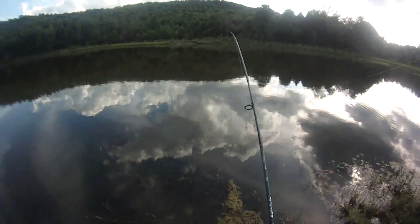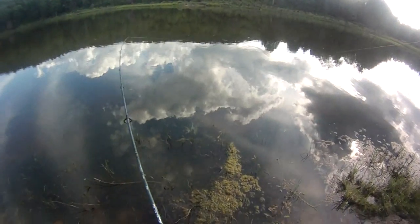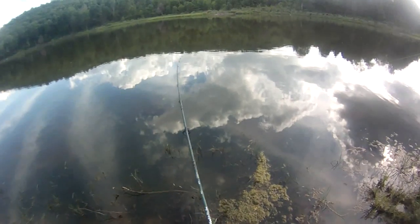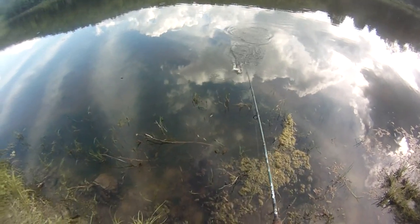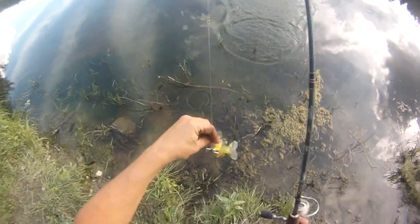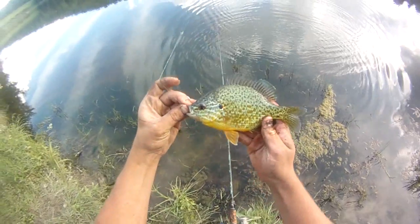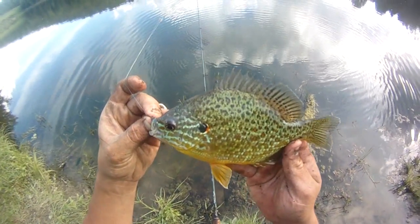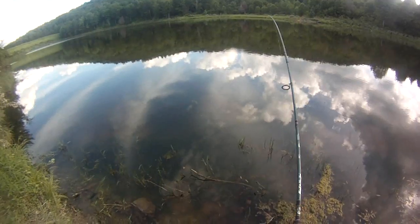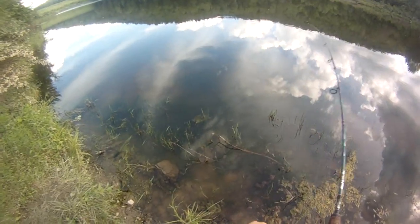Amazing. Double headers left and right now. Look at this, that rod's going off. Reeling in this guy. That's the way it should be. Finally starting to find some numbers right at the end when I want to give up. Been here all along, I figured. Another pumpkin seed. Another solid one. Just like flying a kite.